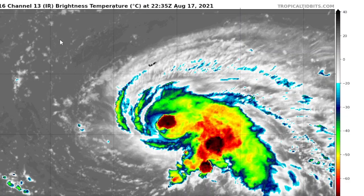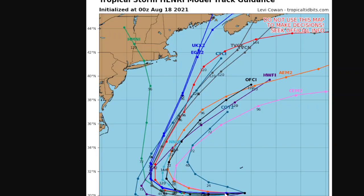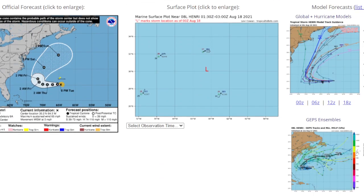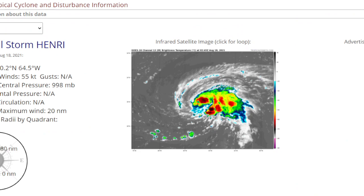So we're going to look at some of the models now on Henri, and here are the models. And look at that. There's one model that actually takes it right into our area. So this still bears watching. While all the models keep this thing offshore, it's close enough that we have to watch it. And you can see that one model there taking it right over the east end of Long Island there. Most of them, though, do recurve it out. But when we look at the intensity guidance, you can see here, it's definitely probably going to become a hurricane, if not a Cat 2 or Cat 3. Conditions are promising for this storm to intensify for sure.